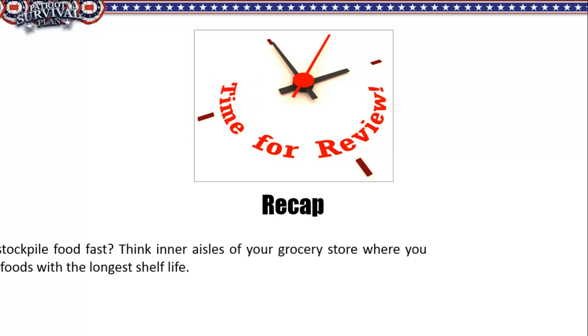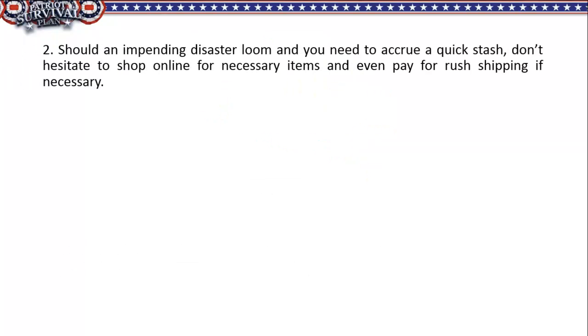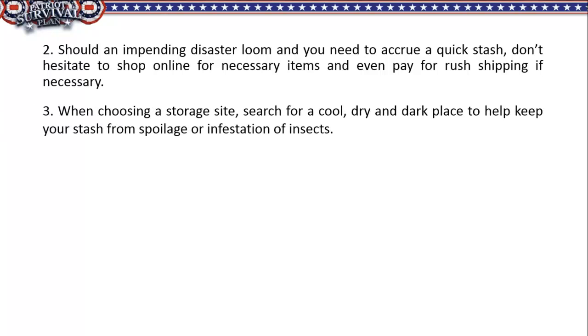Recap. Number 1. Need to stockpile food fast? Think inner aisles of your grocery store where you can find the foods with the longest shelf life. 2. Should an impending disaster loom and you need to accrue a quick stash, don't hesitate to shop online for necessary items and even pay for rush shipping if necessary. 3. When choosing a storage site, search for a cool, dry, and dark place to help keep your stash from spoilage or infestation of insects.